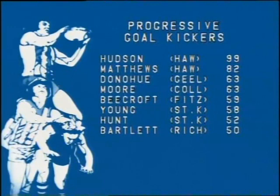Bob Beecroft kicked seven on Saturday to get to his 59. George Young four, Rex Hunt two. And Kevin Bartlett, the Richmond Rover, is also a top goal-scoring Rover in the competition, five on Saturday for his half century for the season.